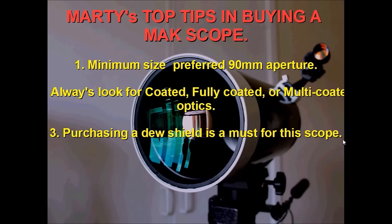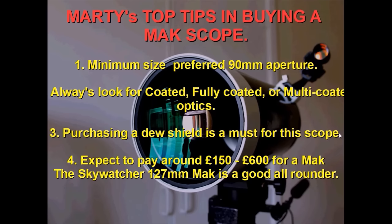That's why it's called a planet killer. This instrument is outstanding for planets. I don't know what it is with this design, but every instrument that I've used, for some strange reason, the Mac delivers awesome views of planets. Absolutely outstanding.